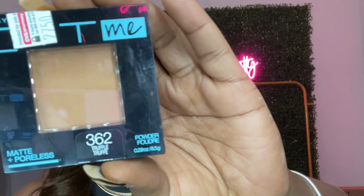All right guys, we are almost finished. I am gonna come back in with a little bit of my powder. So this is the Fit Me Matte and Poreless Powder. This is the shade 362 in Truffle.